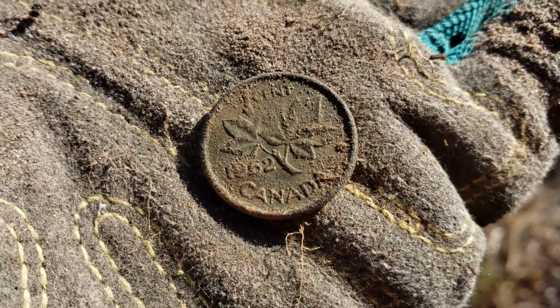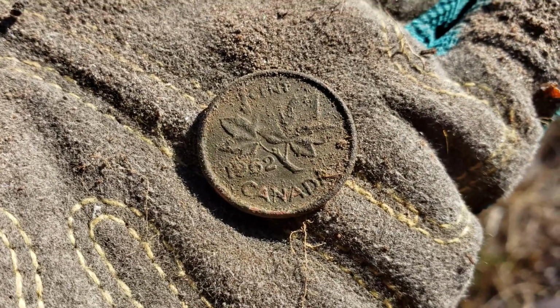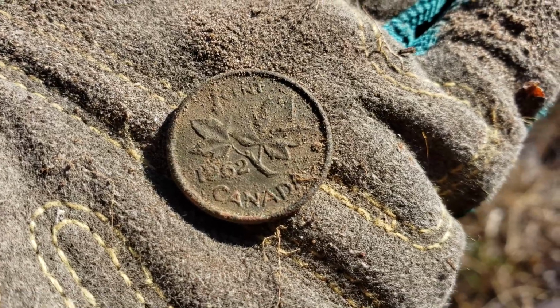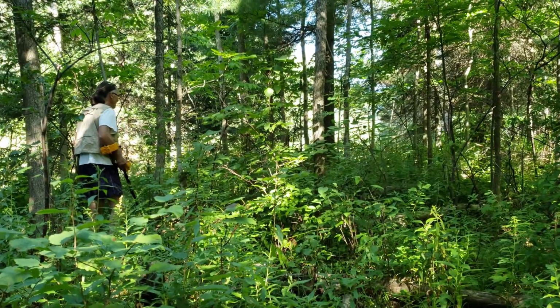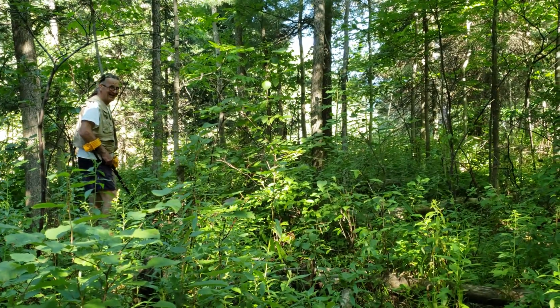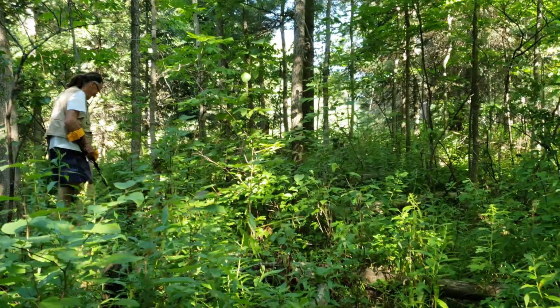Something like that. Okay, 1962, and this rang in as a solid 25, so I'm finding that pennies on this machine ring in a 24 or 25 solid. Not an arrow into the sky where it landed. Just heading down to the creek.